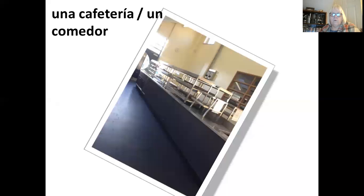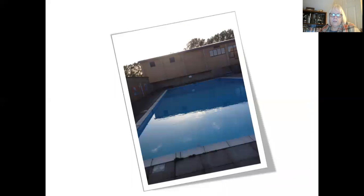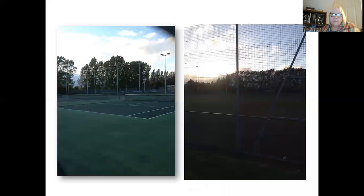Una cafetería, un comedor. There's a cafeteria, there's a dining hall. Comer is to eat. Where you eat is un comedor, a dining hall. Esta es la piscina. Hay una piscina. Aquí tenemos instalaciones para el deporte, so facilities for sports.